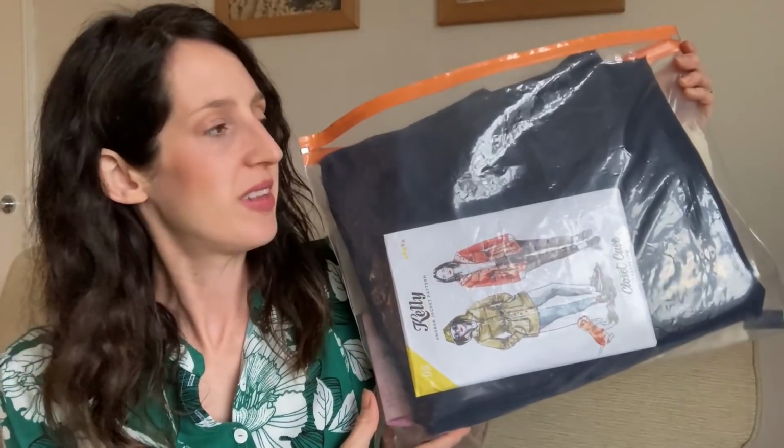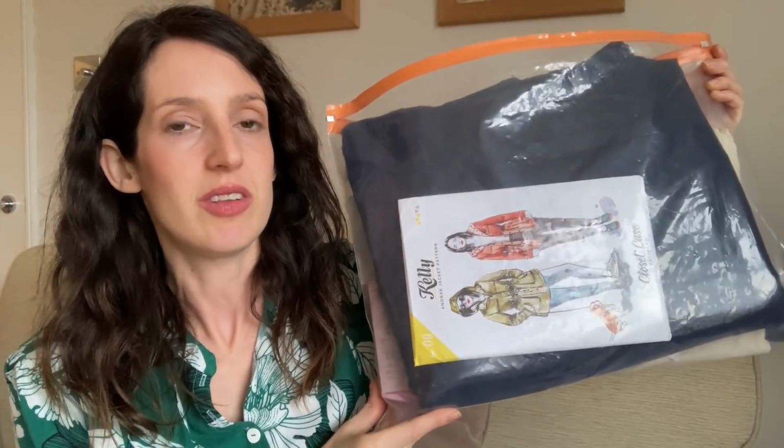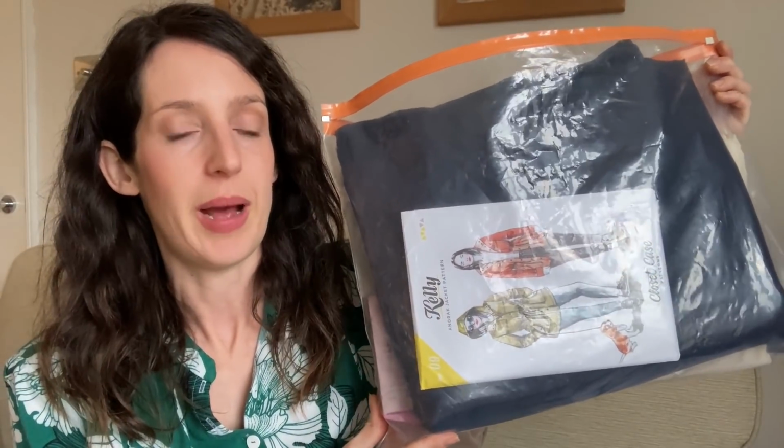So I have about 5 plastic A3 wallets and I'll show you one. Here is one here. So yeah, they're just A3 size. I think I got a set of 5 from Amazon and I'll link them down below. And I just use those to store pattern pieces once I've cut out the pattern pieces. And I also usually pop in the pattern.